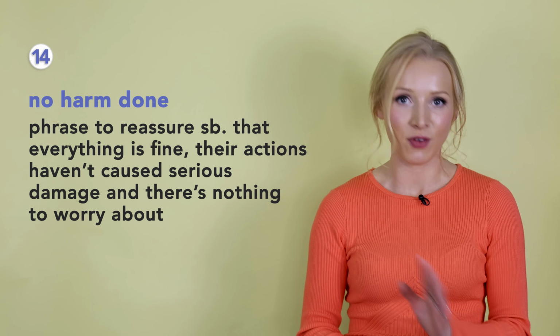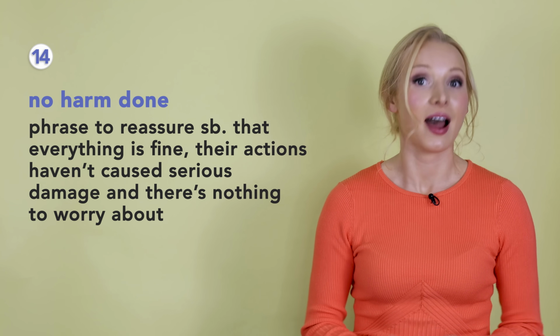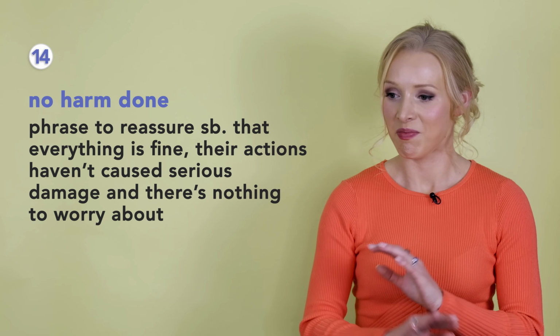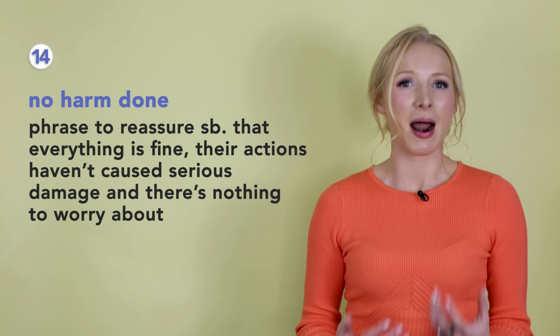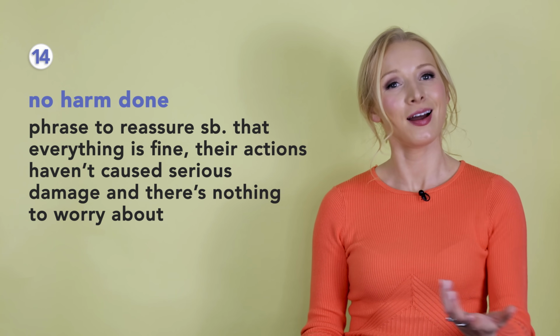This is one of my go-to phrases to reassure someone that everything is fine and their actions haven't caused serious damage. There's nothing to worry about. And it's particularly useful when someone is feeling embarrassed about a minor mishap and you want to put them at ease quickly.